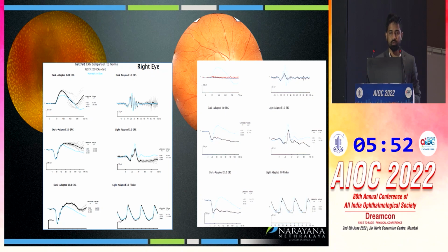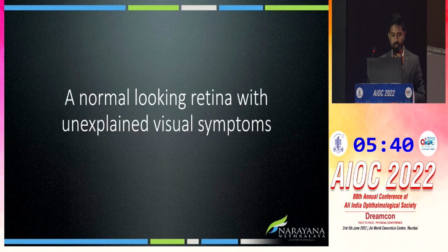So all of us who practice electrophysiology believe in one thing: however the retina may appear structurally, that doesn't mean it's functionally behaving the same way. Okay. Fine. There's one more example of a normal looking retina with unexplained visual symptoms.